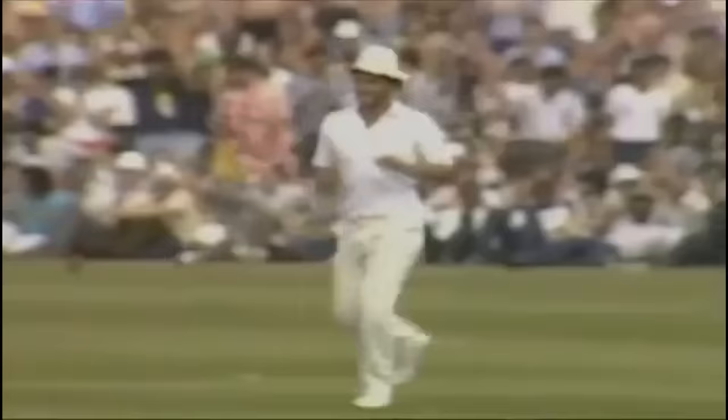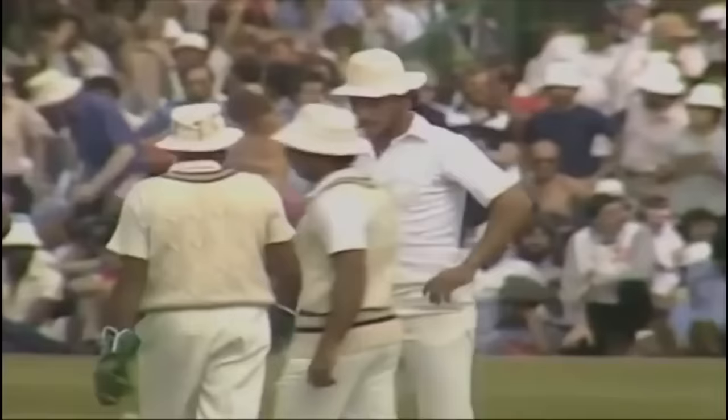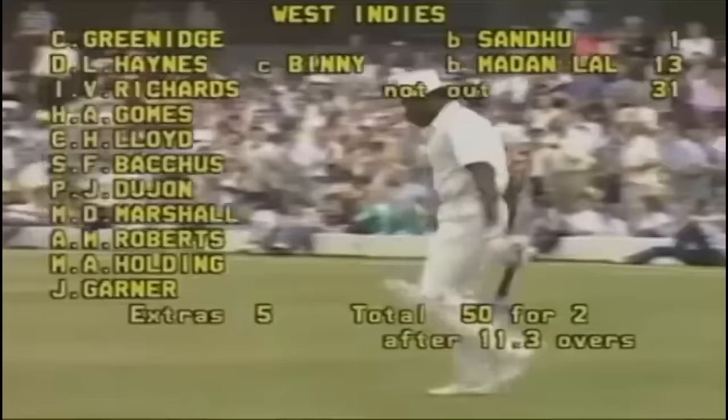And he's gone. Haynes has been struggling there, tried to hit that on the up, never quite there for the drive. And very nicely caught at short extra. Oh, a great catch there by Roger Binny. And the second wicket goes down. With 50 on the board, Haynes goes for 13. So India have disposed of the openers.